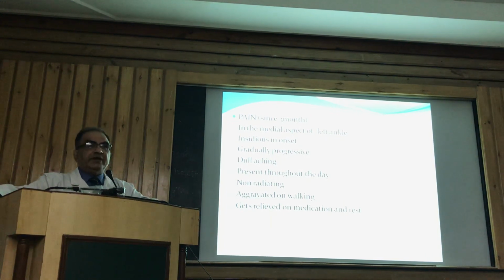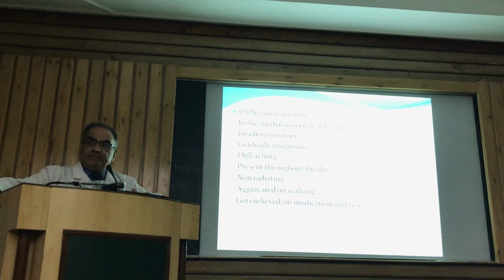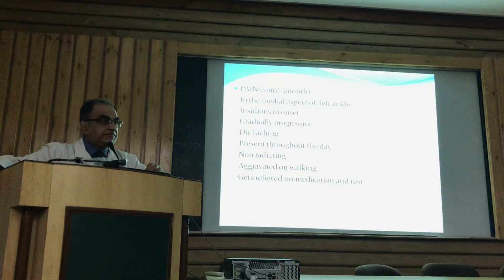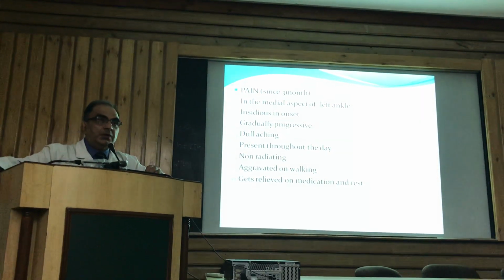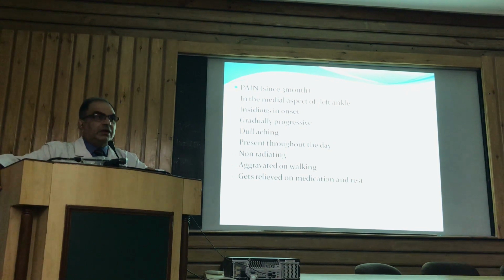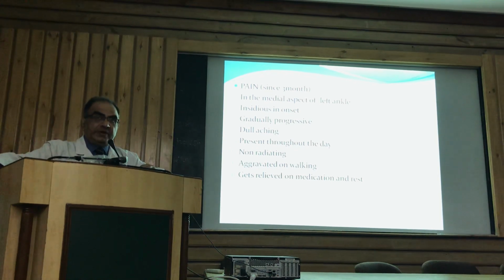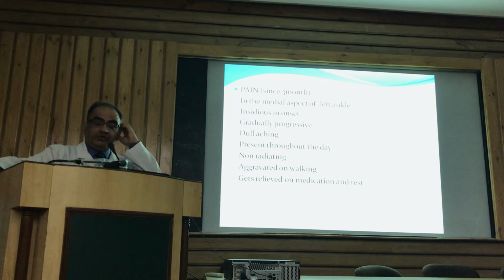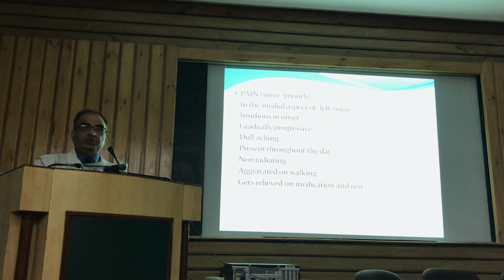Neurogenic claudication is a very different claudication altogether. Actually, it's not a true claudication, but it's grouped as claudication. Here, what does the character say? The pain is induced by exercise and relieved on exercise. And the usual cause is lumbar canal stenosis, and sometimes the slipped disc, which I talked to you about. Now these are three claudications. Bring them in your history.